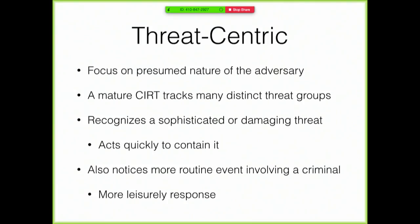So here's another way to go about this: threat-centric, where you actually focus on the attackers. This is appropriate if you are critical infrastructure in America and you really think you have a nation state or a couple of nation states that are attacking you. So it's not like there's a million different people with different reasons to attack you. There's actually a small set of people attacking you, and you can figure out what their goals are and understand why they're attacking you, and that helps.